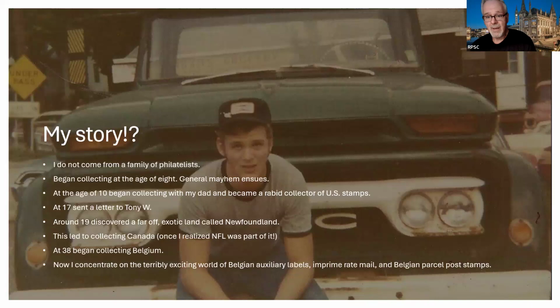Okay, what's my story? This is young Gregg at the age of 17, sitting in front of one of his grandpa's milk trucks. I come from a family of mechanics and of truckers. I was the first person in my family to go to university. My family is far from what you would call fancy. They're just good, normal people like your family is. Again, the idea is that you have to have a special way of looking at the world to be a good exhibitor.